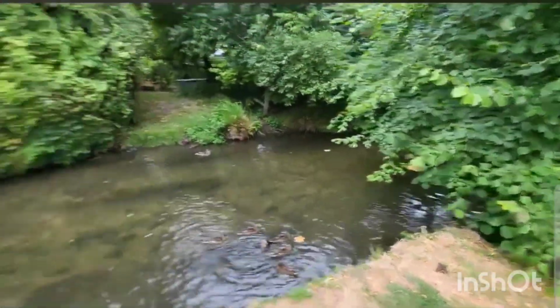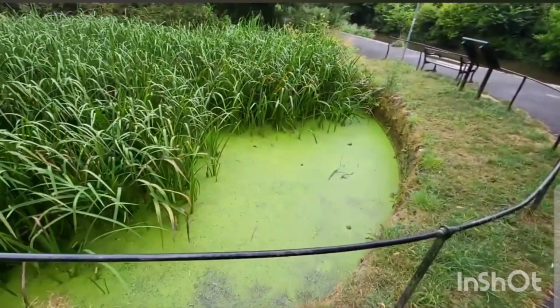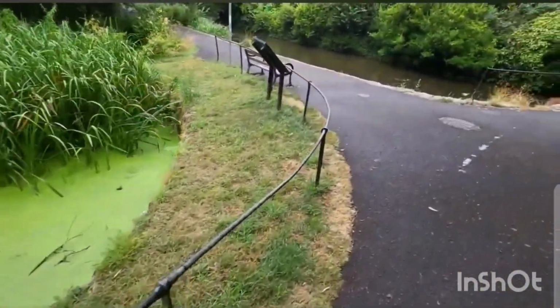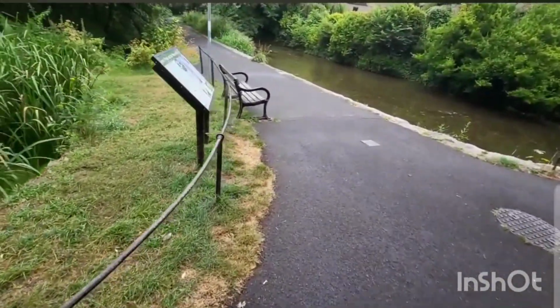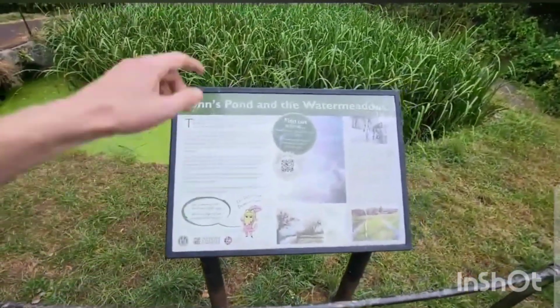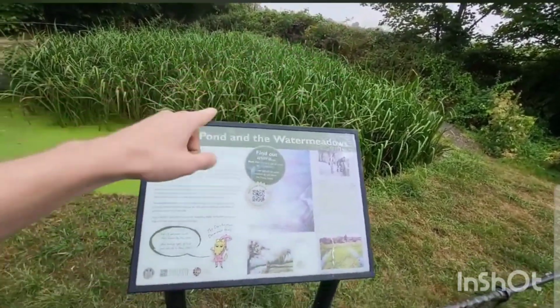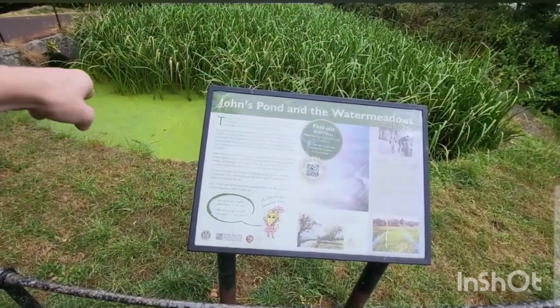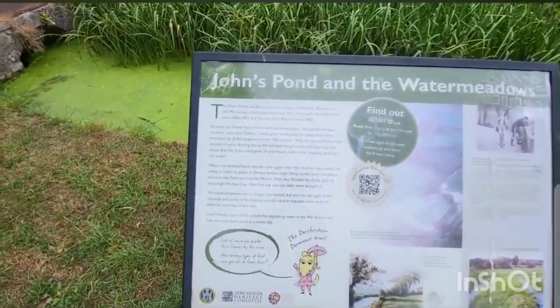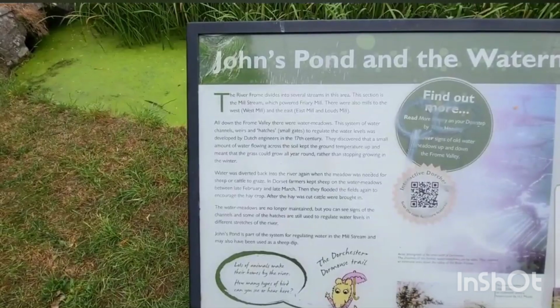And that brings us to near some more information. John's Pond and the water meadows. So the water meadows are across over there that I've just shown you, and this is what they call John's Pond. And there's some information. If you'd like to pause and read it, you're welcome to.